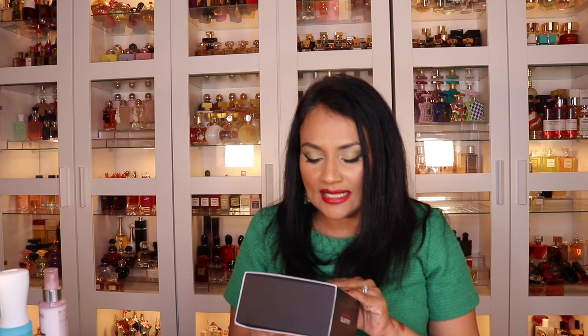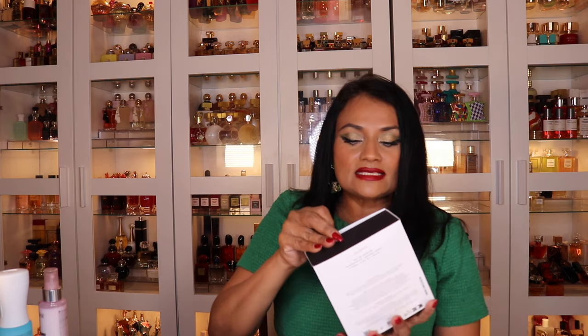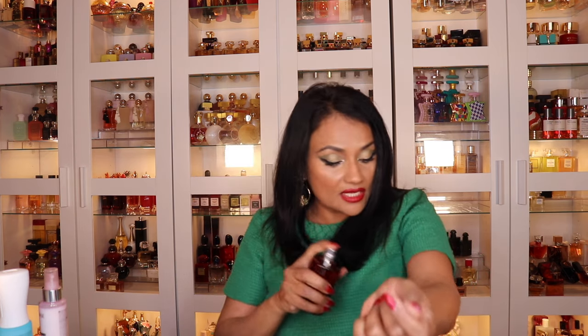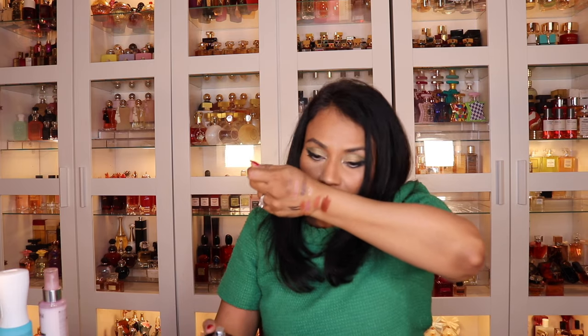All right, and then last but not least, I have Juliet Has a Gun Juliet. This is the new Juliet Has a Gun cherry fragrance. You guys know how insanely in love I am with cherry fragrances. So, let me show you. This is the cherry fragrance. This actually is very, very lovely, you guys. I tell you though, it is not what I expected it to be in a good way.